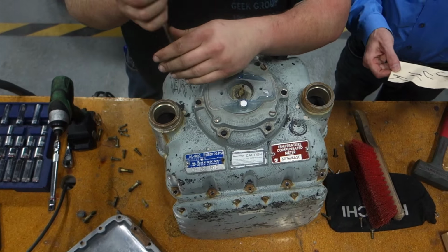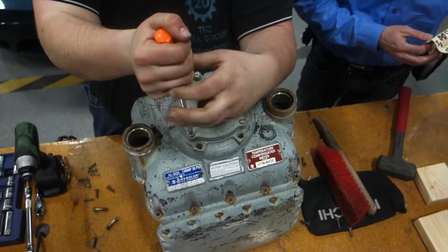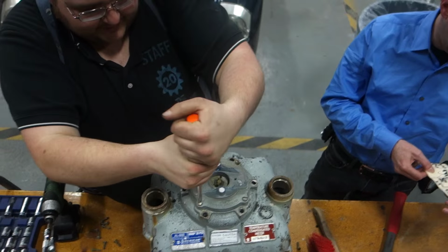Oh, this was the tag on it. Junk. Yeah, gee. It's like the meter's been smashed out of it or something.